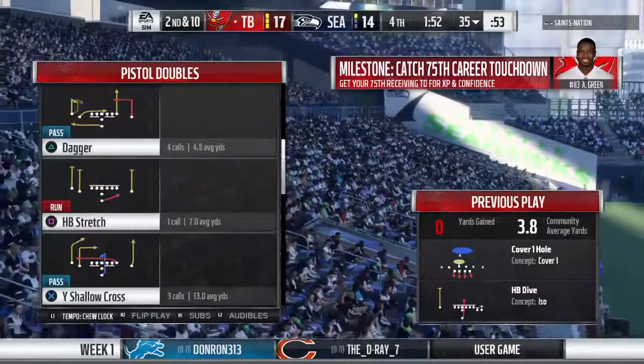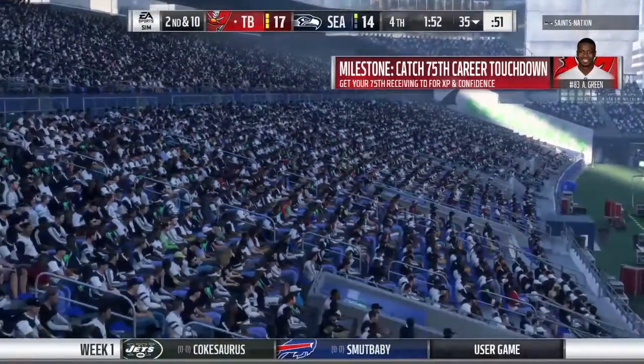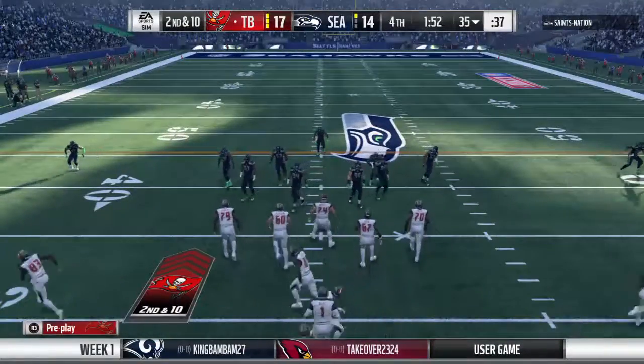He's had plenty of carries all afternoon. Every now and then the defense is going to win one, but I don't think they'll shy away from handing it to him the rest of the game. Offense looking to avoid a 3rd and long. It's 2nd and 10.